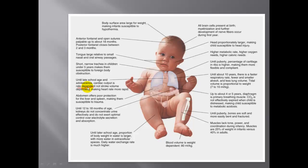Up to about 4 to 5 years of age, the diaphragm is the primary breathing muscle. CO2 is not effectively expired when the child is distressed, making the child susceptible to metabolic acidosis. Until about 10 years, there is a faster respiratory rate, with fewer and smaller alveoli and less lung volume. Tidal volume is proportional to their weight, 7 to 10 milliliters per kilogram.